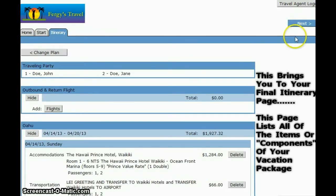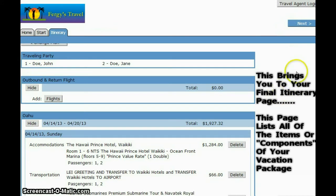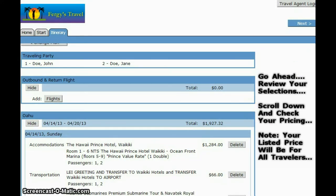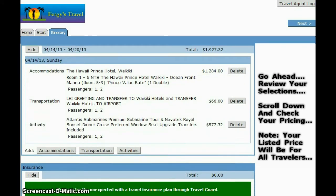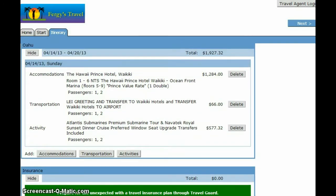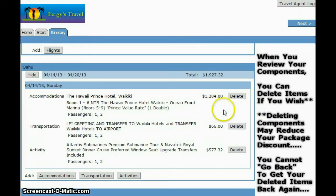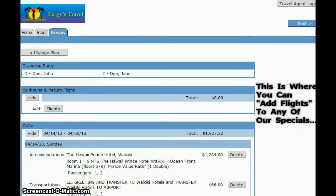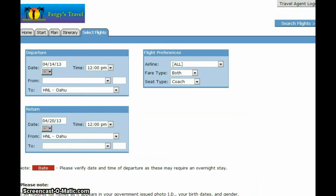Click Next. This is your final itinerary page. This is where all the things that are in your special are listed. This is also where you can add things. I'd run down, check that price, and remember, divide that by 2 to get your per person cost. Review that everything is there. It is. And if you want to add flights, just click on the Flights button.